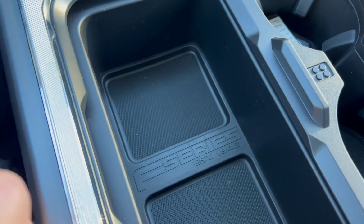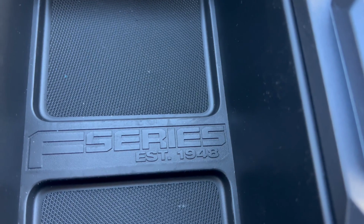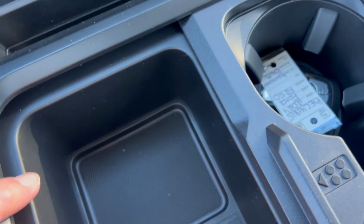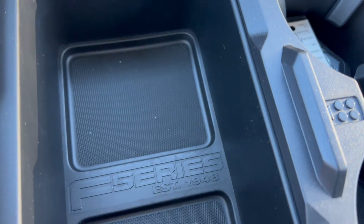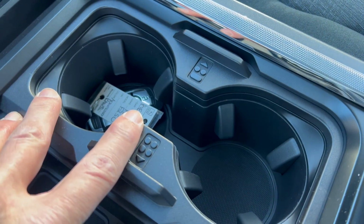2 massive areas for cup holders with your F-Series, established 1948. That's a little nice Easter egg you got in the bottom of this storage area right here. These are big for big square cups, obviously. Maybe your big gulp side. Now you got your regular side right here.